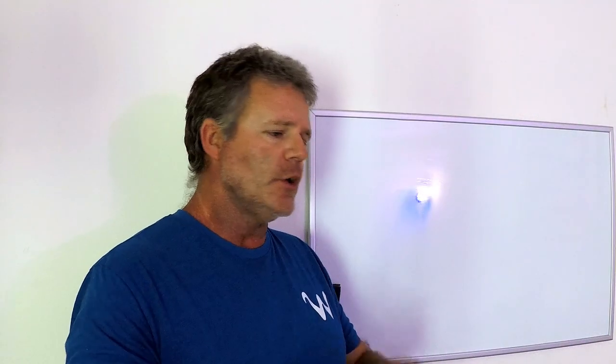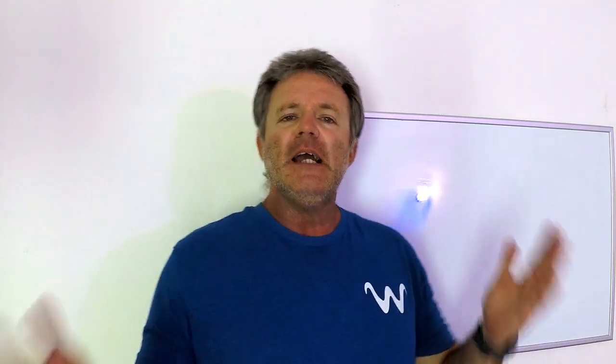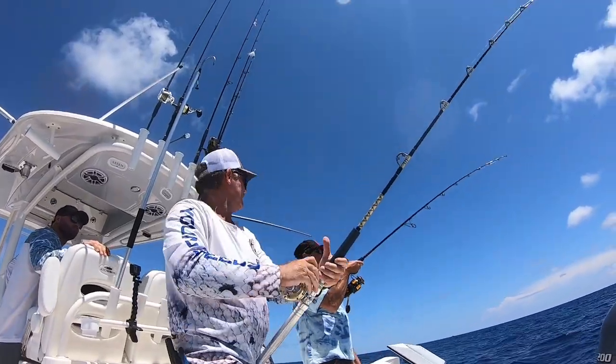All right, so after the tuna, we got reset back up, got the lines back in the water, we continued our search. After a little while, the action had yet again slowed, so we said, hey, we're gonna turn back in and go and see if we can find the dolphin back in shallower. And that's exactly what happened. Right in around 650 feet, we got another hookup. All right, we're on another dolphin.